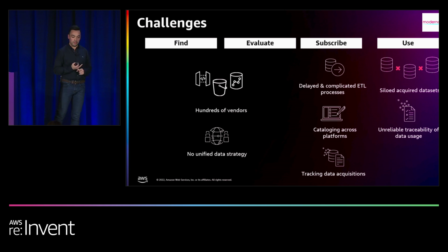So we have to do SFTP, as I said before, API integrations, S3, different flavors of relational databases, different clouds even, so very complicated. So that led us to not have a unified data strategy as a company and as a team. That's very important for us.